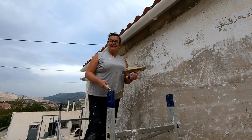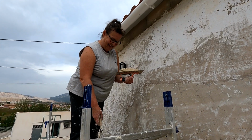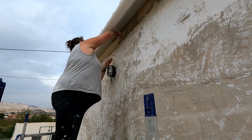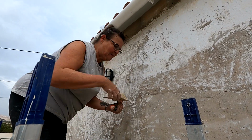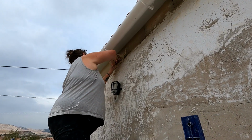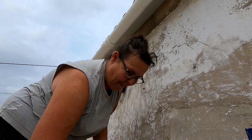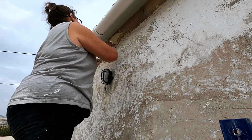Well, look who's had to take over. Who was afraid and had to get down? No, Dover needed me so he could stretch. And I was also getting a bit cross because I kept scratching the coating on the roof with the sharp edge of the trowel. So Lillian said, I have more patience than you. Step away, go do something else.